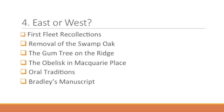There's a picture of the gum tree on the ridge where the Mariners Church is. The Obelisk, Macquarie Place, as I've mentioned, which was the focus even of conspiracy theories. Somebody even suggested that Macquarie had erected it to mark the spot, even though Macquarie makes no mention of that whatever. The oral traditions. This is a really important thing, and we need the original sources, but also there are important aspects of the oral history, which is often dismissed.